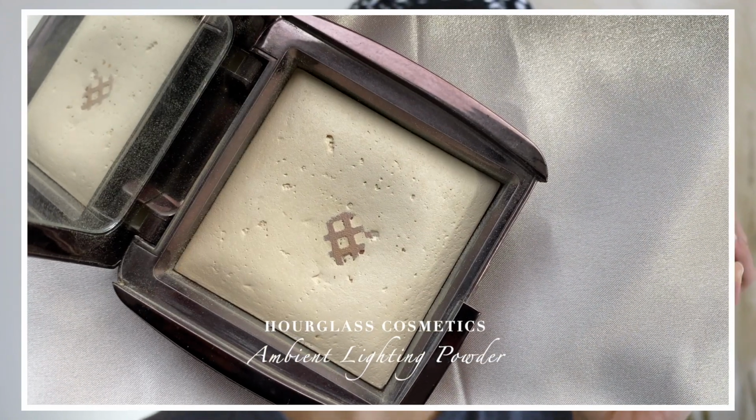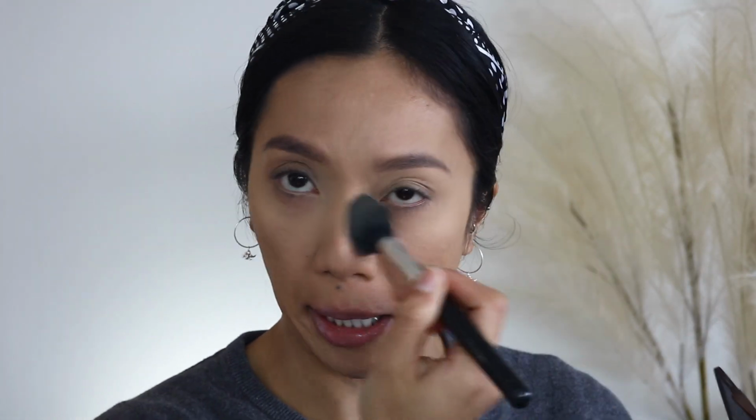So moving on, I am going to try and use this Ambient Lighting Press Powder, and this one has got 6 shades. I have the Diffuse Light, and this retails for $85. This powder right here mimics the effects of the complexion based on different lightings. So Diffuse Light has got a little bit of like a pale yellow tone to it, which is perfect for brightening the complexion. So I am going to try and apply a little bit of this on the under eye because I want my under eye to look highlighted, and also I'm going to apply that on the cheek area and a little bit on the forehead, so mainly on the center of my face where I want the highlight.